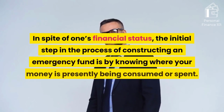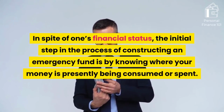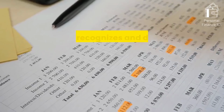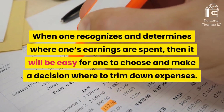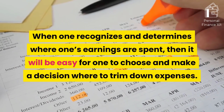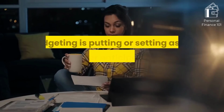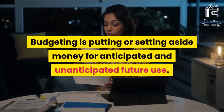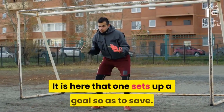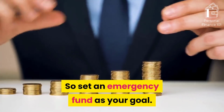In spite of one's financial status, the initial step in constructing an emergency fund is knowing where your money is presently being spent. When one recognizes where one's earnings are spent, it will be easy to decide where to trim down expenses. In other words, budget. Budgeting is setting aside money for anticipated and unanticipated future use. It is here that one sets up a goal to save. So set an emergency fund as your goal.